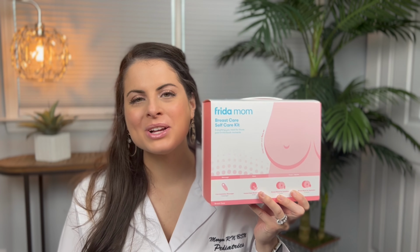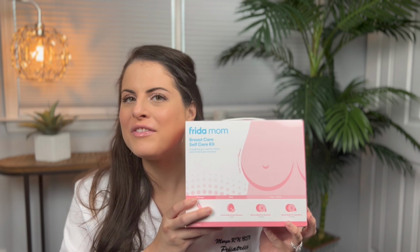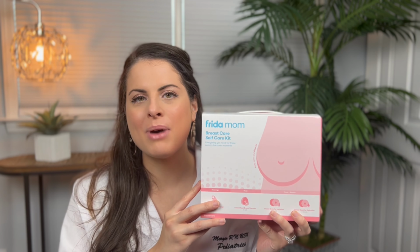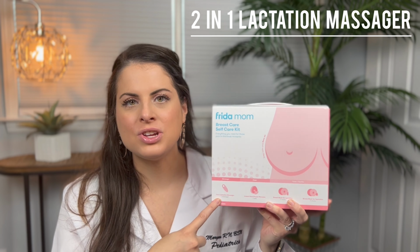The next product I want to talk to you about is this breast care kit by Freedom Mom. This is actually a newer product, but I love the concept of it. And this is for any mamas who want to attempt breastfeeding. This actually includes a 2-in-1 lactation massager.